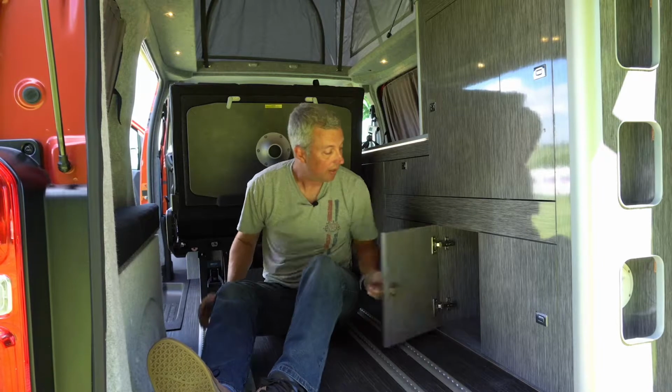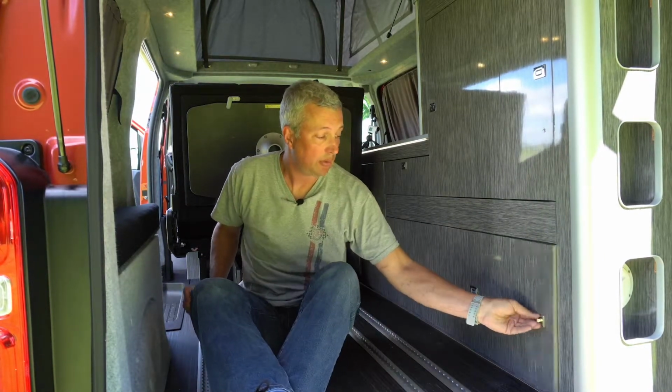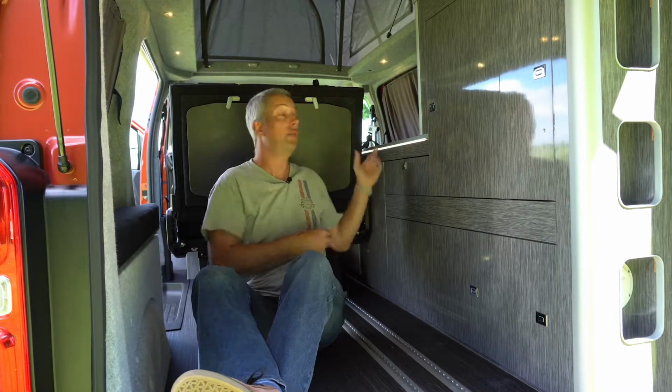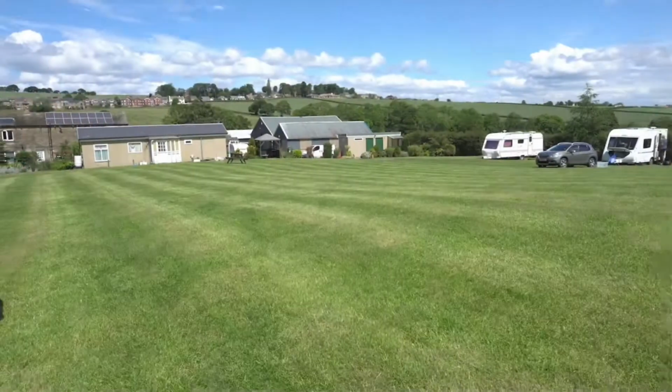In here you've got an additional locker, and you've also got another locker here which is for a Camping Gaz 907. So quite a small cylinder, but you're not going to use a lot of gas because you're only going to be using it for the hob. So should be very economical on gas. But yeah, loads of storage space in here, can be used in lots of flexible ways.